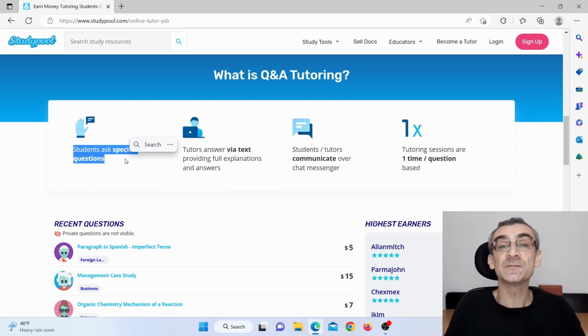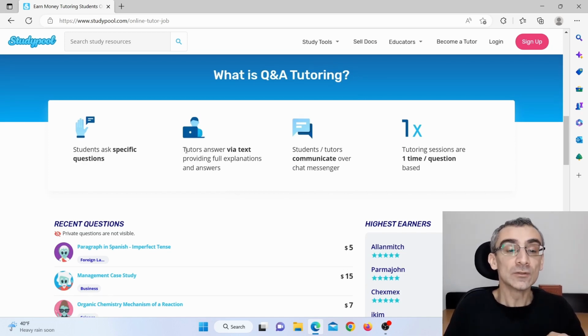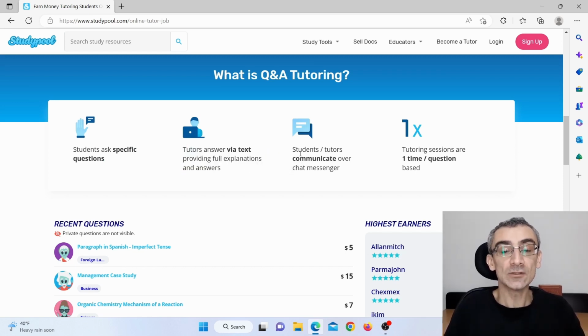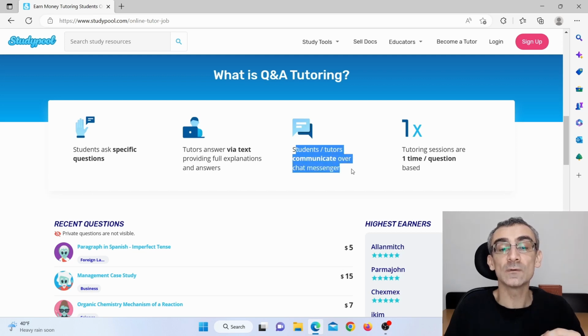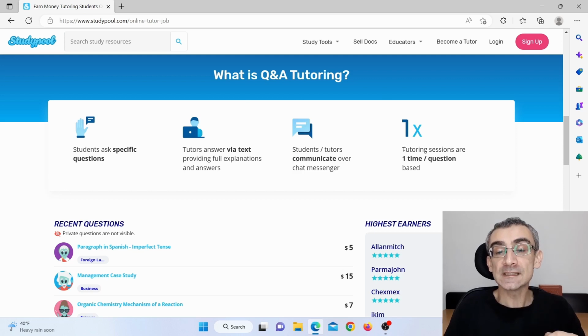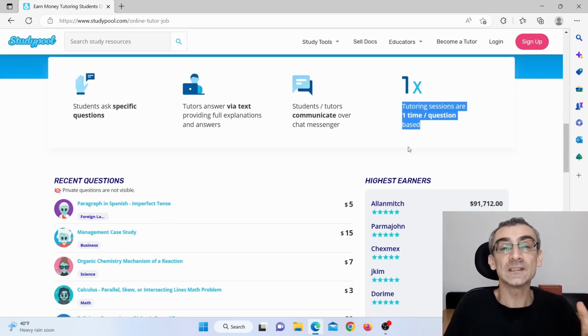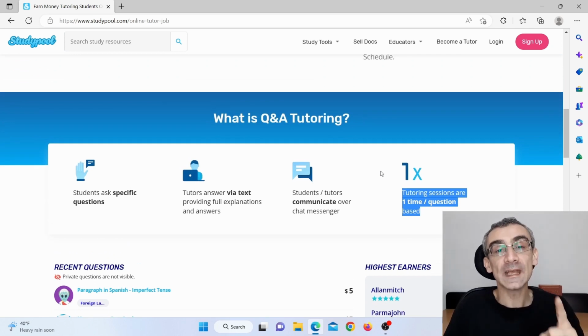A student asks a specific question, that is important. The tutor answers via text, providing a full explanation and answer to that specific question. And here you can see student and tutor communicate over chat messenger on this website. And here you can see tutor sessions are one time, one question based. So that means that one student cannot ask you 10, 15, 20, 50 questions. They can only ask you one question. If they wish to ask you more questions, then they need to pay more.